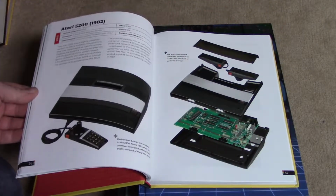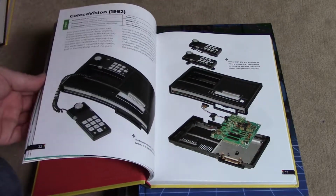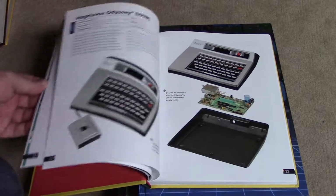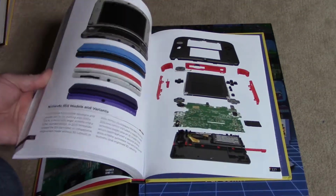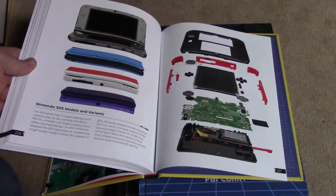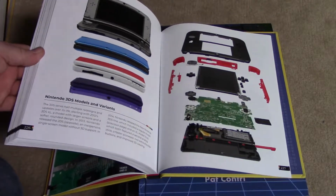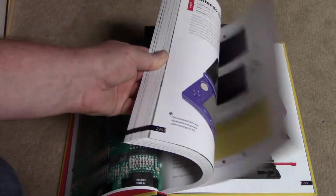I mean, you could just sit down and get lost in this book for a couple hours, honestly, because there's so much cool information in this. It's just so interesting that, I mean, look, you even got handhelds here. We got, what is that, the 3DS XL. I mean, that is awesome. Just the fact that that is in there is so cool.